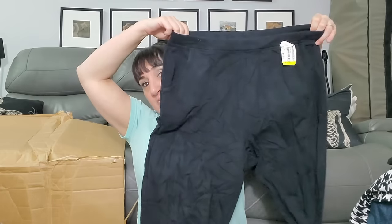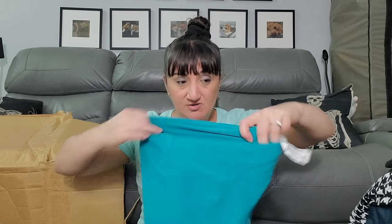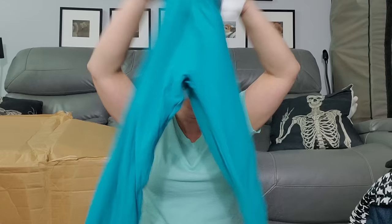Next one we got here. Kim Rogers. $4.99. These are thicker type ones, more like winter leggings. $4.49. Another LuLaRoe. I kind of feel like I just want to grab 4 more. What time is it? 1, 2, 3, 4. Okay, 4 more.